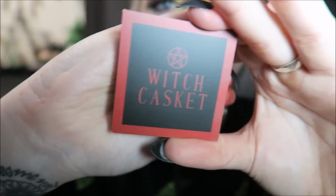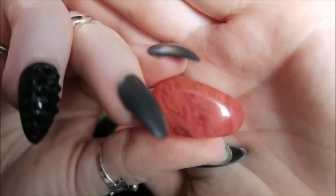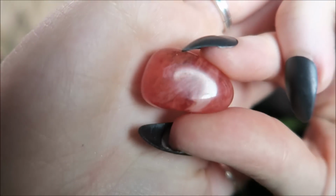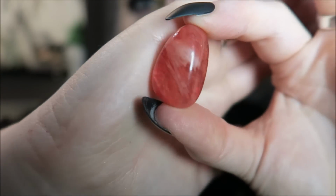So, looks like this. Has a really cool pattern inside it, and it's kind of like a pale reddish pink kind of colour.